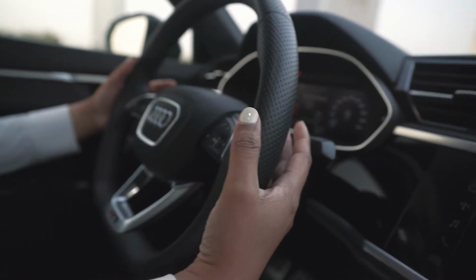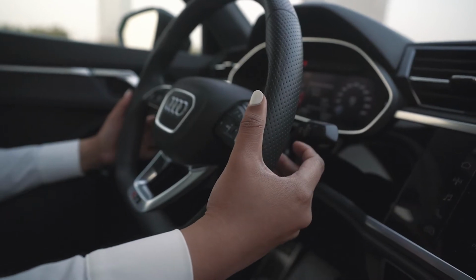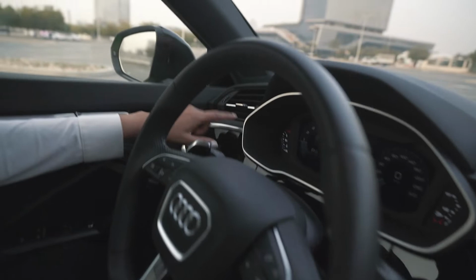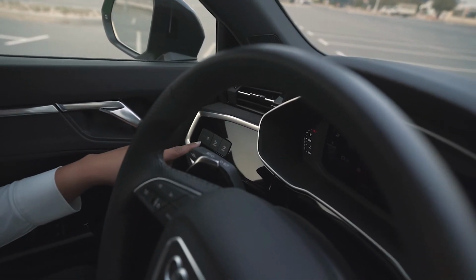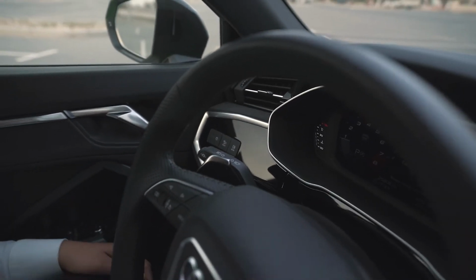You have these manual controls for the gears. It's pretty cool. Then you also move here. Under the Alcantara, you see this chromed out panel which has the controls for your lights. You can just press some buttons and you can control the lights over there.